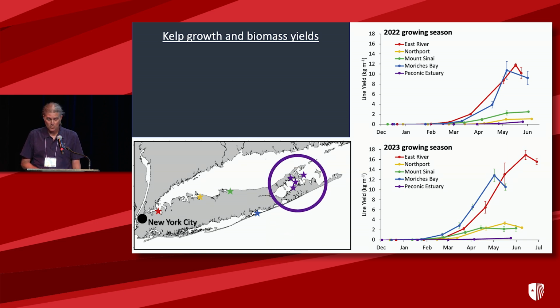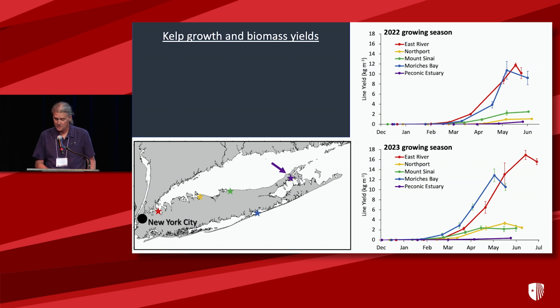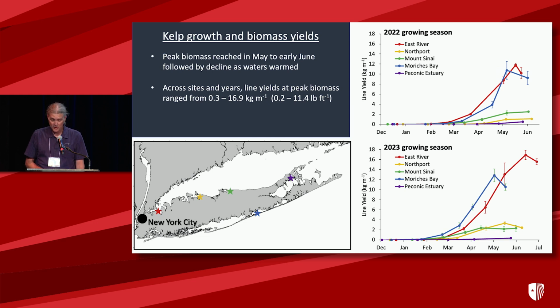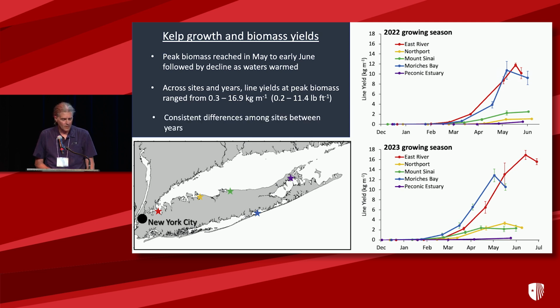For the 4 Peconic estuary sites, I'm only including data for one site for clarity of the graphs, and this was the site that had the highest growth among the 4 sites in the Peconic estuary. So, at all sites, peak biomass was reached in May to early June, followed by declines in biomass as the kelp began to deteriorate as waters warmed. Line yields at peak biomass ranged 40-fold among sites, from under 1 kilogram to nearly 17 kilograms of kelp per meter of line. And the differences among sites were consistent between the 2 years.